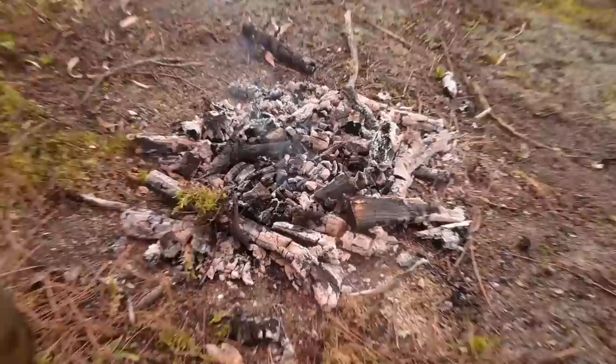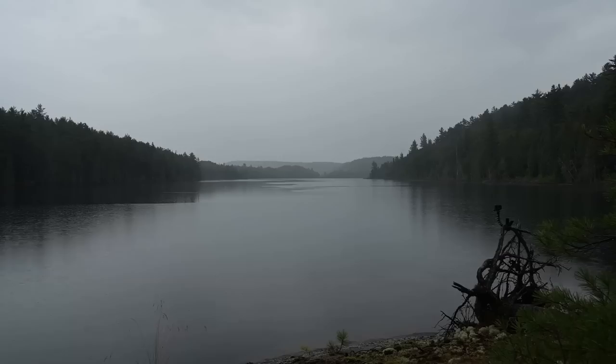Did I say that? Taste of boiled linseed oil. Look at that. Efficient fire. So yeah, you can see it's not a bright sunny day out there at all.